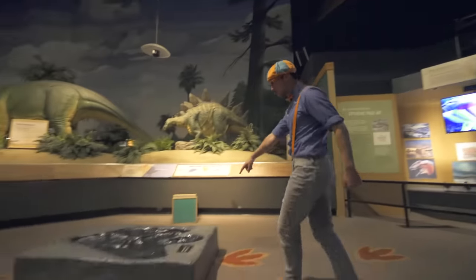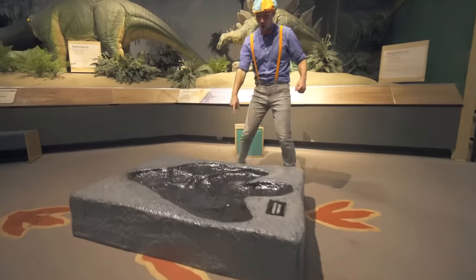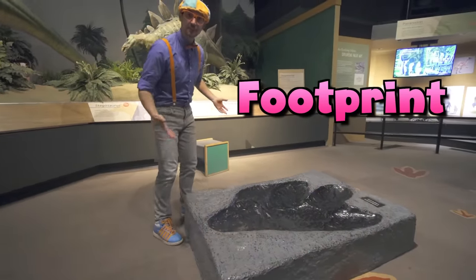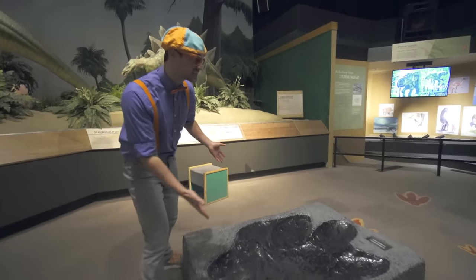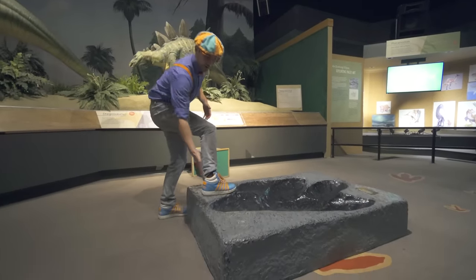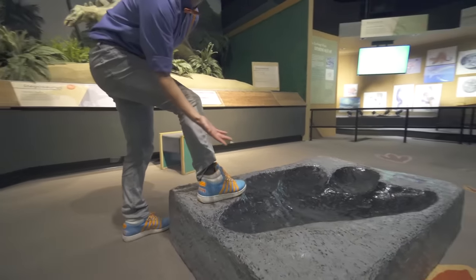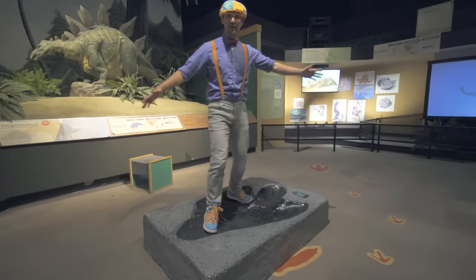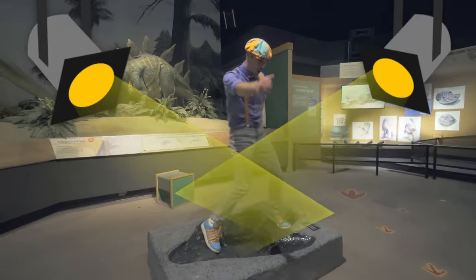Whoa! Check this out. Whoa, this is a massive footprint. Okay, let's compare my foot to this dinosaur's foot. Ready? Its foot is way bigger than mine. It's even way bigger than two of my feet.